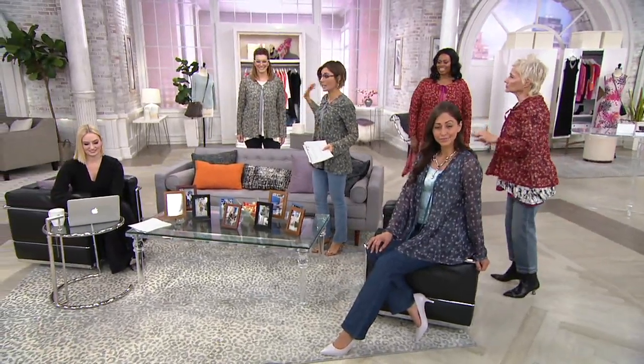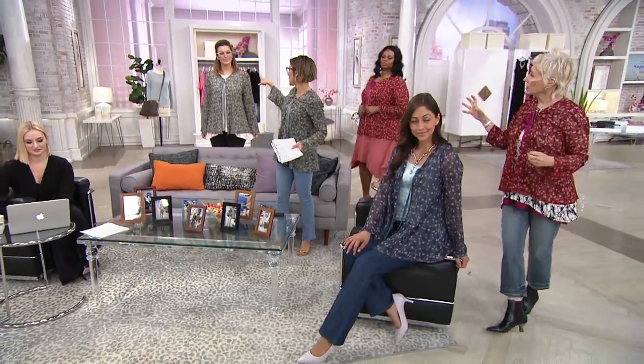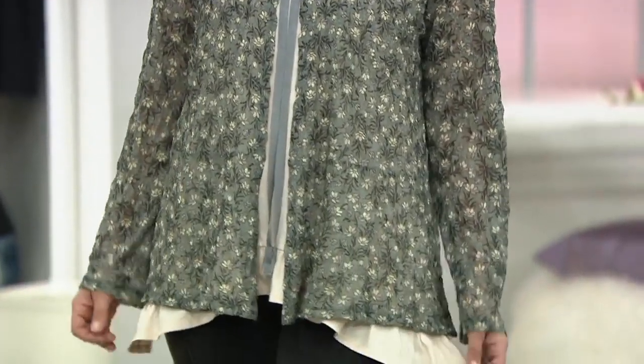Iron gray. Bonnie and I are wearing it. I just can't even begin to explain the popularity of this one. Medium, extra small, 5'9", 5'2½". Look at the length. And also, we haven't even talked about the seaming in the back. It's such a beautiful top.